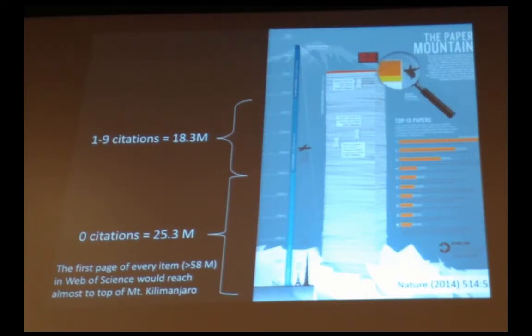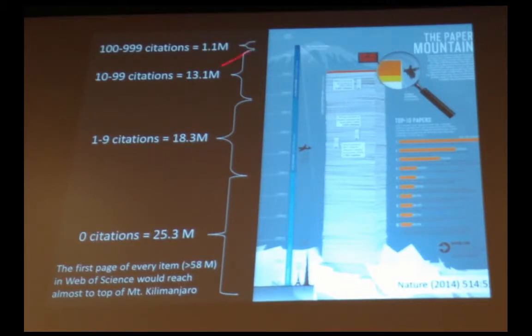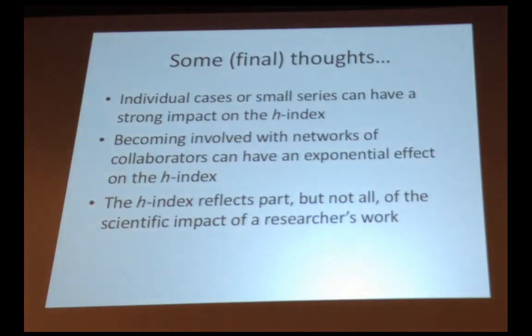18.3 million have 1 to 9 citations. 13 million have 10 to 99 citations. And 1.1 million have up to 1,000 citations. And now we're getting up to the top 100 papers. This article was about the top 100 papers that have been published. It would be the top centimeter of this Mount Kilimanjaro stack of paper. So one thing I think that this highlights is that we have to look not just at numbers, but we have to look at impact.